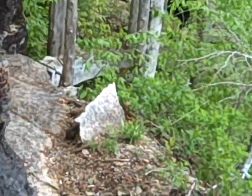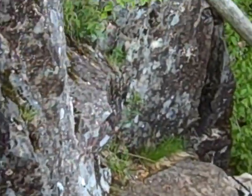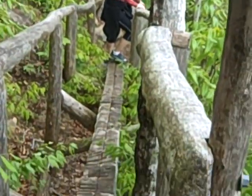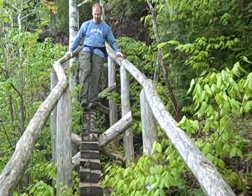Here we go. Come to the top of it. I probably shouldn't be doing this, but I want to show you what she just started across. Pretty cool, huh? It's starting to rain. Before it gets too rainy, let's look up the steps I just came down. Where's Johnny? There's Johnny.